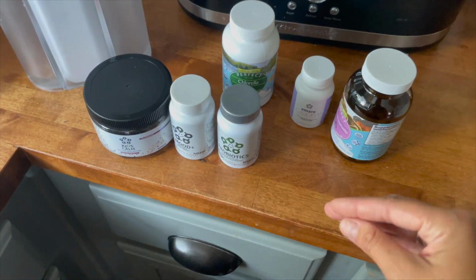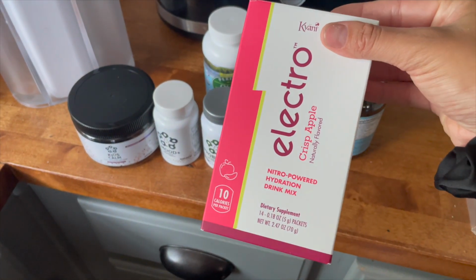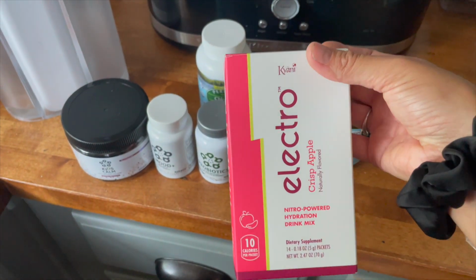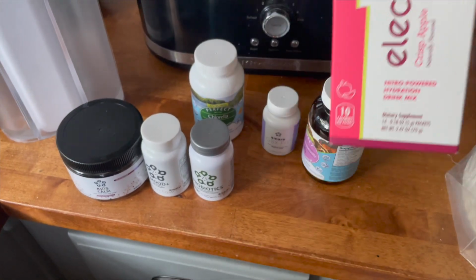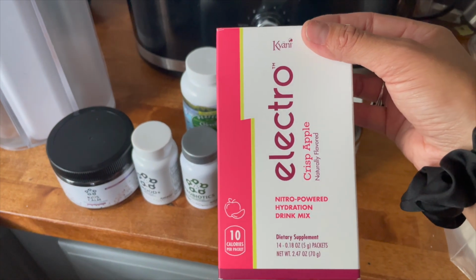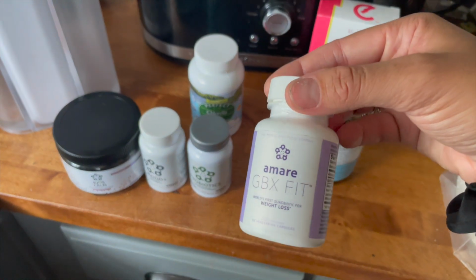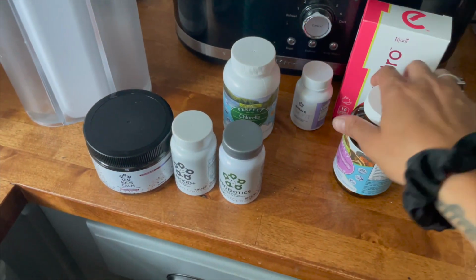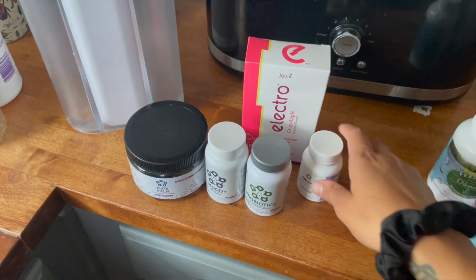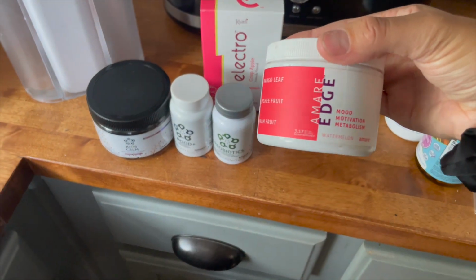And every single time I purchase something, I earn points and I get free things like these electrolytes, the crisp apple flavor. Everything's organic, non-GMO. There is citric acid in here, but when it's organic, non-GMO, I'm not too worried about it. Sometimes they have to use citric acid in certain things, and you should look into that before we judge it. Anyways, GBX Fit is also another freebie that I get sometimes, and Perfect Supplements has nothing to do with Amari. But another thing that I can get on the free list there is Watermelon Edge.